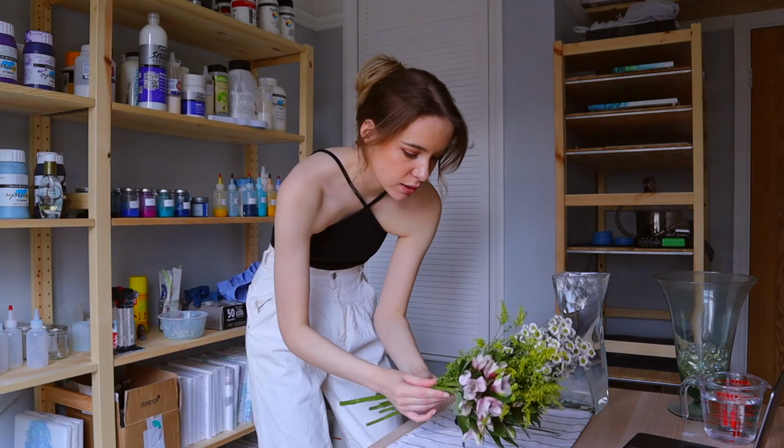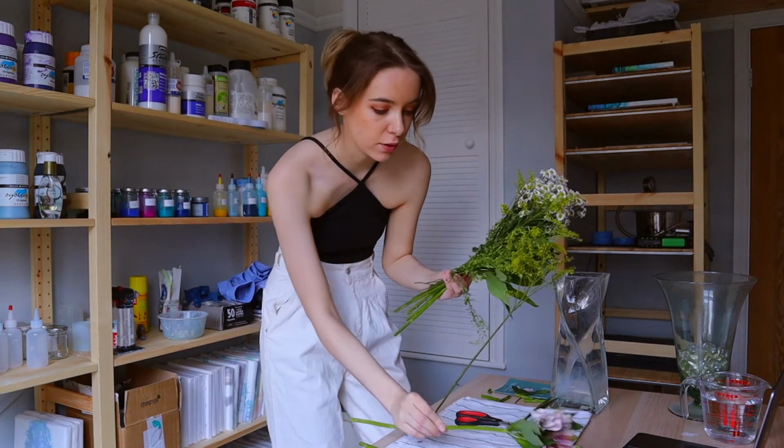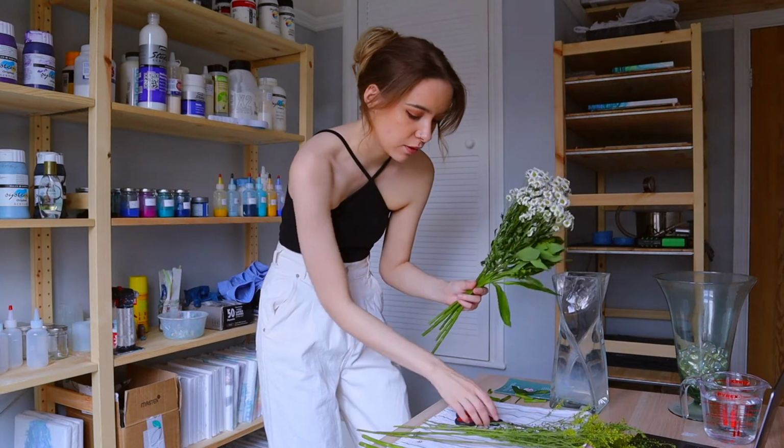Okay, I'm gonna lay all my flowers out so I can see what I'm working with before I fully start arranging this shit. That's me, these are beautiful, they're not shit. I'm a piece of shit, the flowers aren't.